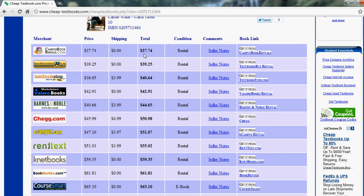And at any time you want to see more details, you can just click on the link to go to the site and get more details. Also, you got a seller's note here that you hover over and it tells you any notes. But so we got a range here. So we got quite a few. We should be able to get a rental for around $40. Now let's come on down and see what else we got here.